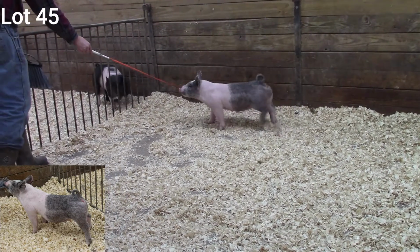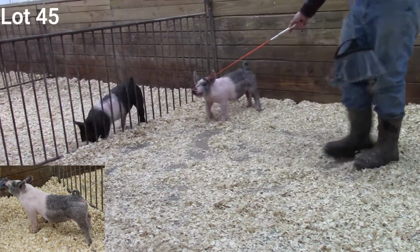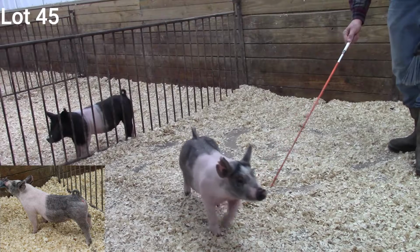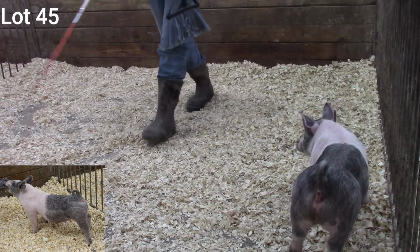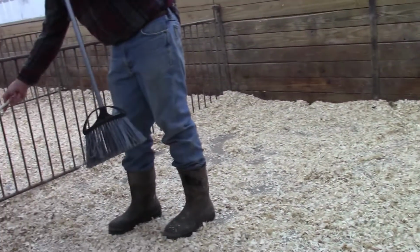These two gilts in this pen are a little younger than some of the other ones that we've seen, so they still have that little baby thickness to them, and we think that she's going to be stout and powerful all the way through. But yet, if you study her cannon bone length of both her and the other gilt in the pen, I think they're going to end up growing and having a big bright future ahead of them.